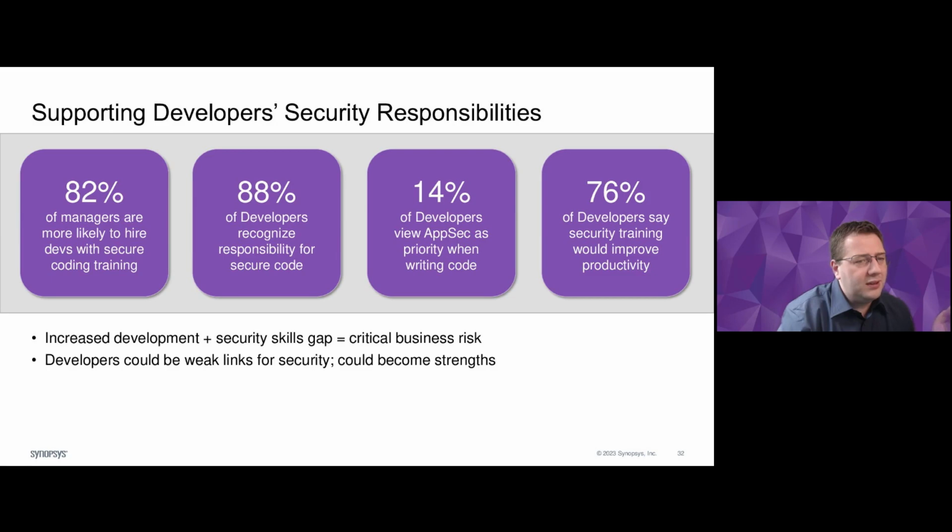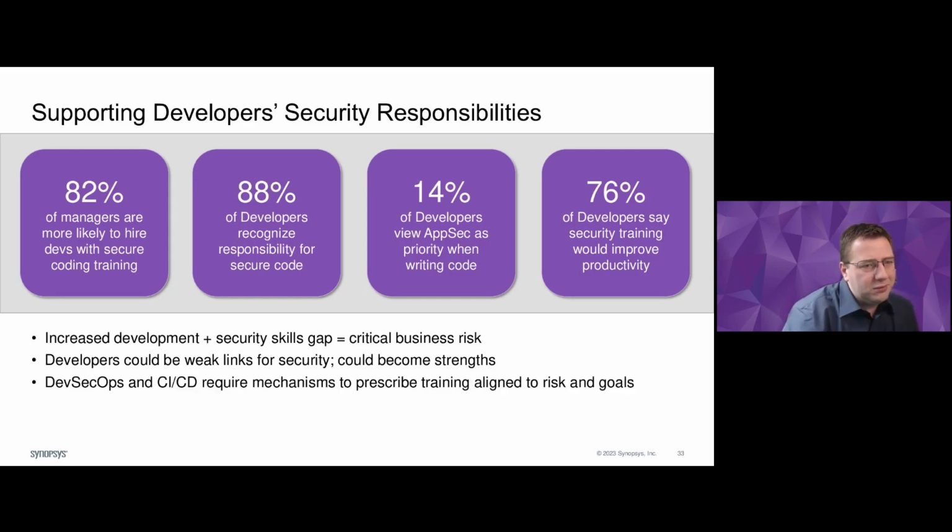Now, developers could be weak links for security. Again, I might caveat this if they're not enabled or trained properly for security. So our DevSecOps programs need to account for this by helping developers to write more secure code. 88% of developers know this, but only 14% of them view AppSec as a priority when they write code. And we need a way, though, to educate developers and foster application security awareness and also application security capabilities among developers. And it needs to be done as part of their workflows so that we accelerate remediation of the stuff that we do ultimately find during our security testing.